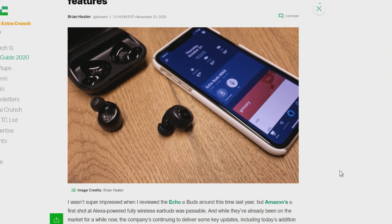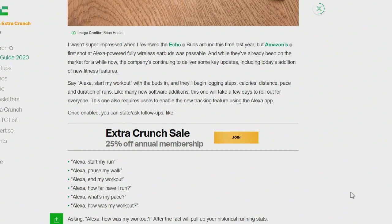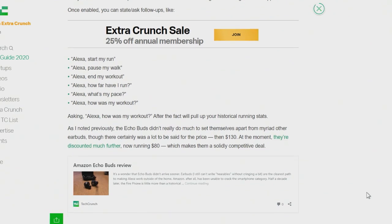In wearable news, it's not just Apple Watches and other smart watches that can track your fitness when you're working on your fitness. There are some earbuds that can do that as well. Yeah, the Echo Buds have now updated to get this workout type feature, and they'll log steps, calories, distance, pace, and duration of runs. So this is fascinating, because I don't remember how much they announced this originally, but it's just kind of weird. That's like, oh, now my headphones can track my workouts.